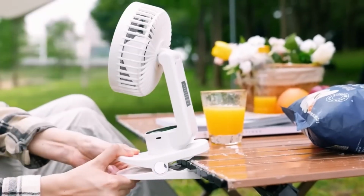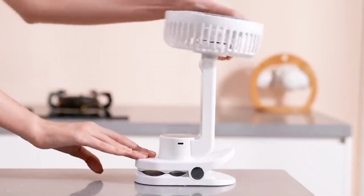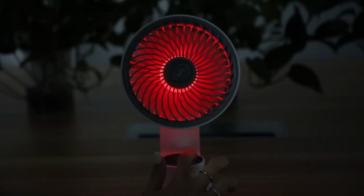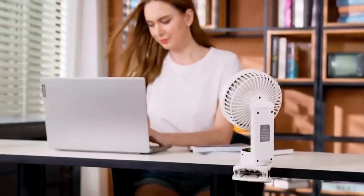The fan won't disturb your workspace even with its powerful operation because it only produces 20 dB of noise. Bright backlighting enhances the basic design, giving it a fashionable desk accessory. All of this for under $30, which is a fantastic price for such a powerful fan.